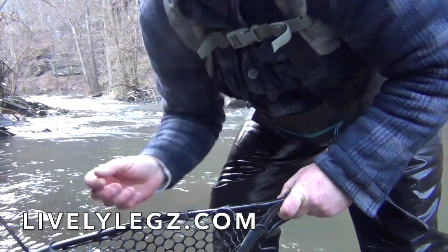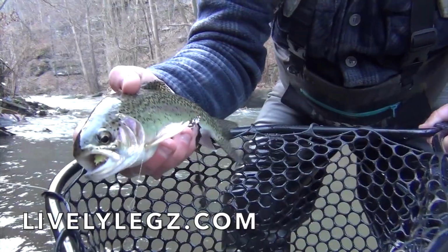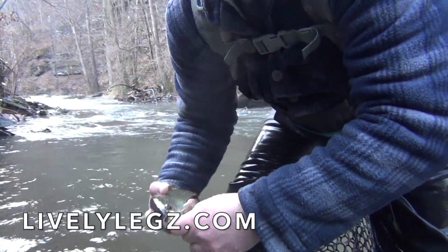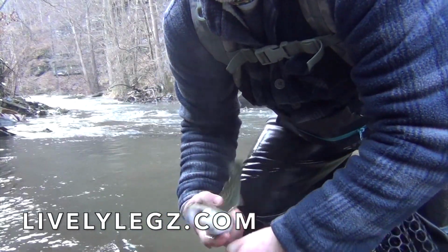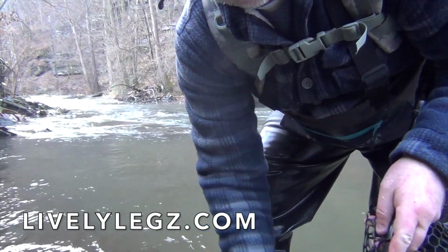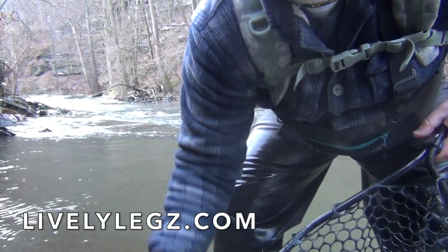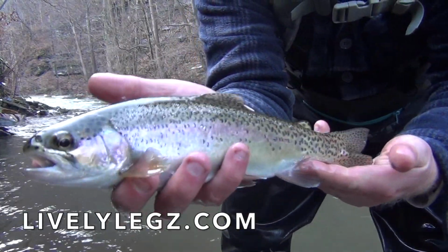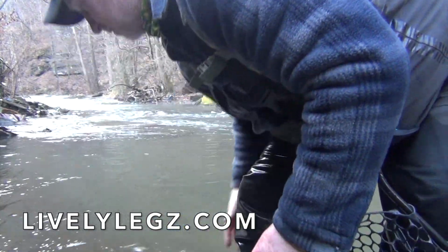Put the rod down. Look at that silver bullet. What a beauty. What a beauty. Get him unleashed here. Okay. Just cooperate with me. Need a brown trout. All these bows. I'll take them though. Lots of action. Get that leaf off them. That thing, beautiful, beautiful fish. There he goes.